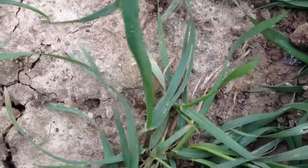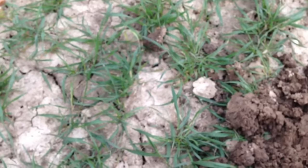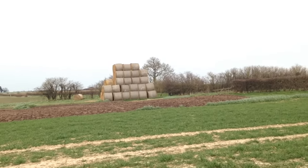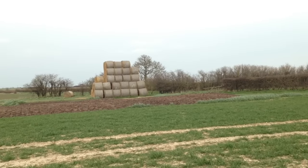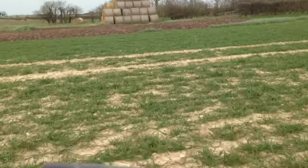Des has just given me a shout, said he's got a sweet spot. He's got a cartwheel and a couple of other nice bits. That's what friends do, you see. I was just about to go and climb that haystack and film me clowning around on it, but I'm gonna go and get his sweet spot instead. All right, catch you later, guys.